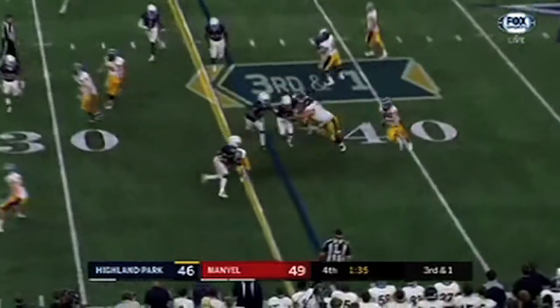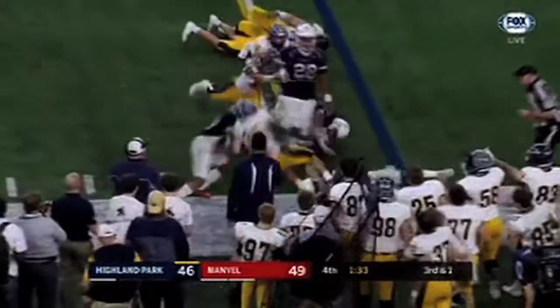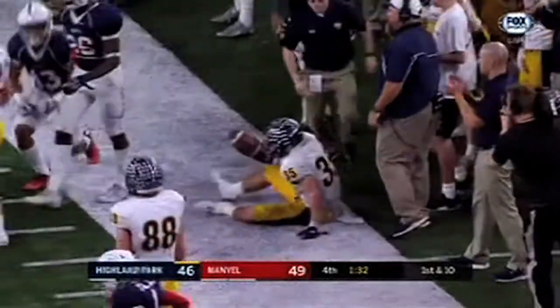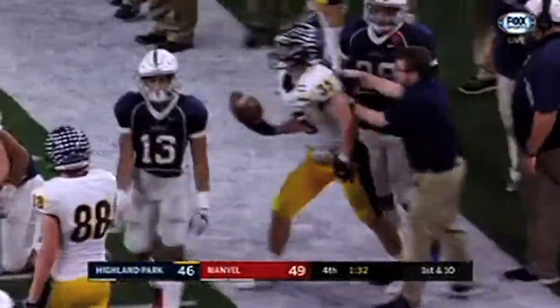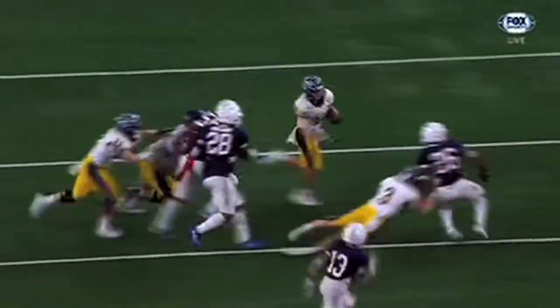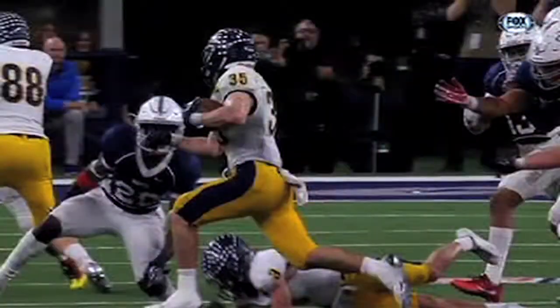Jones to Alexander, sweeping around the corner. He did pick up the first down and got out of bounds. They had to do that. 92 seconds to go. Another look. Tough physical run by Paxton Alexander. Protecting the ball, keeping it on the outside, lower the shoulder, and took a couple of big shots there. Didn't need to get a lot of yards, but he got enough for the first down.